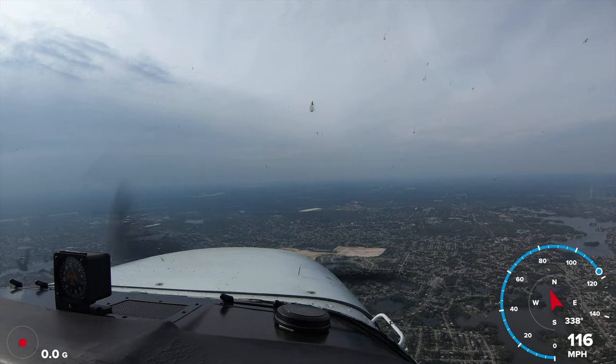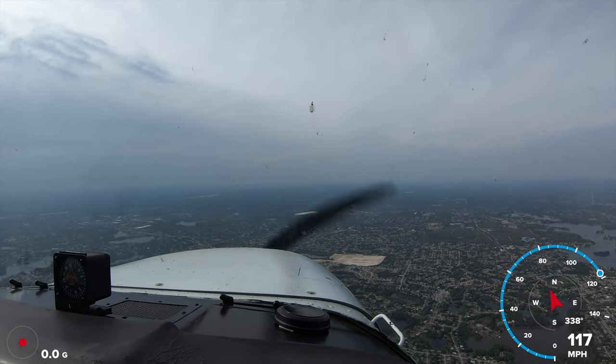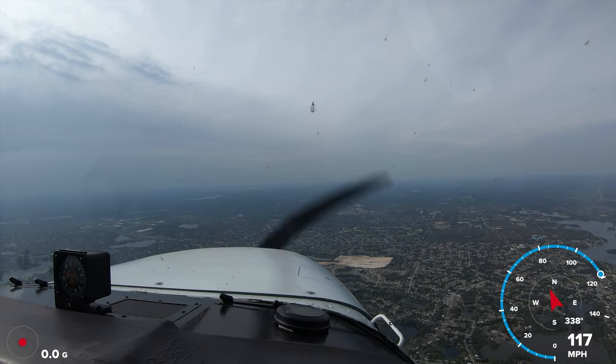Radar service, turn squawk 1200, frequency change approved. Okay, squawk VFR, frequency change approved, 650. We're 24658, continue VFR, climb at 3,500.